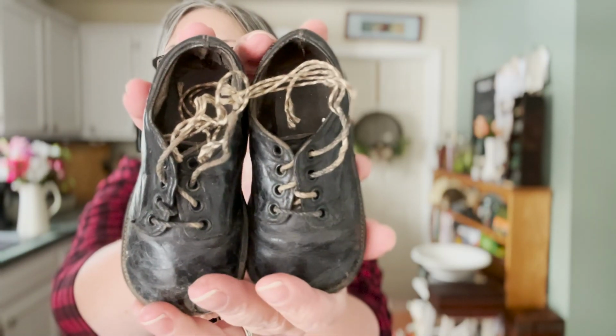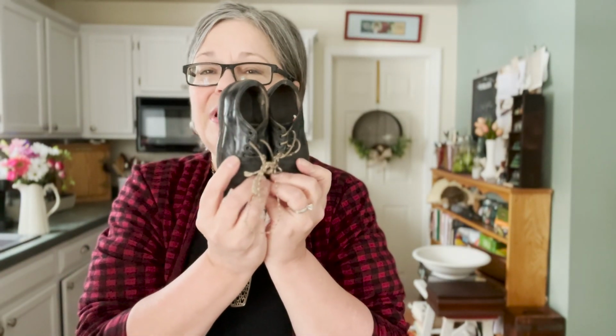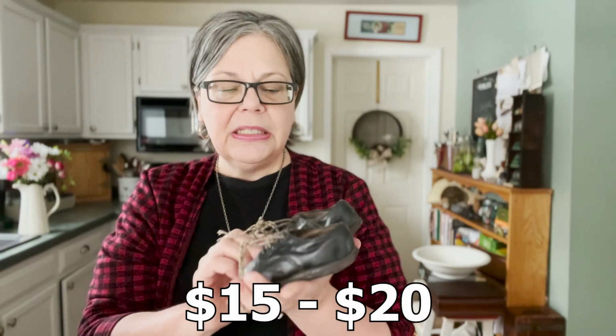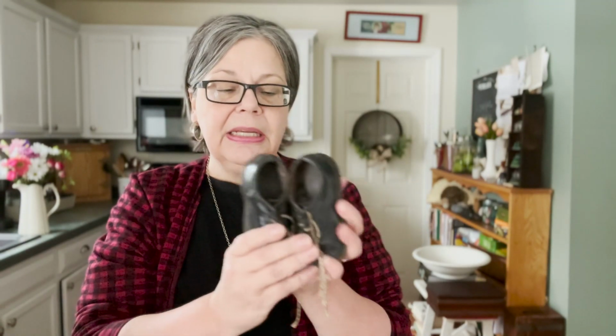Are these the cutest little leather antique shoes? Just the historicity of them made me smile, and I could sell them as is probably for $15 to $20. I'm considering possibly making a Christmas decoration with them. I have an article on my website where this year I made Christmas decorations with white leather shoes. They were baby's first Christmas, and I could see doing something like that.